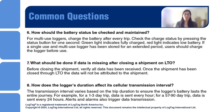Now, if you are using a logger that you know has arrived, but you really need that data and you need to be able to close that shipment before the transmission cycle comes up next, then you can actually force the LT5GEO to connect early by pressing that Start Connect button again. If you see a green light, this means that it has successfully connected to LogTag Online and it is uploading that data. And you will be able to see the data in LogTag Online shortly.